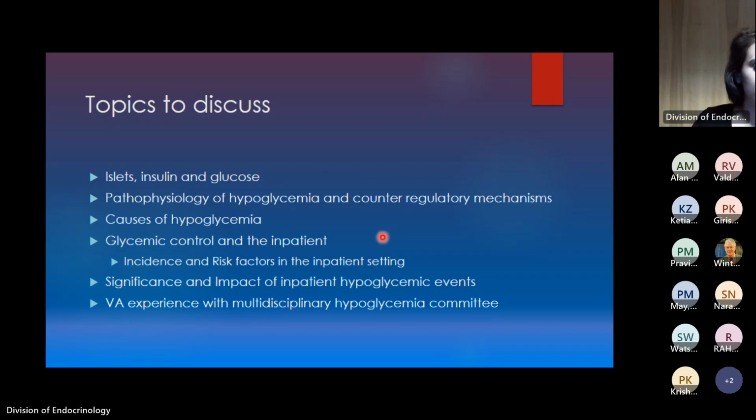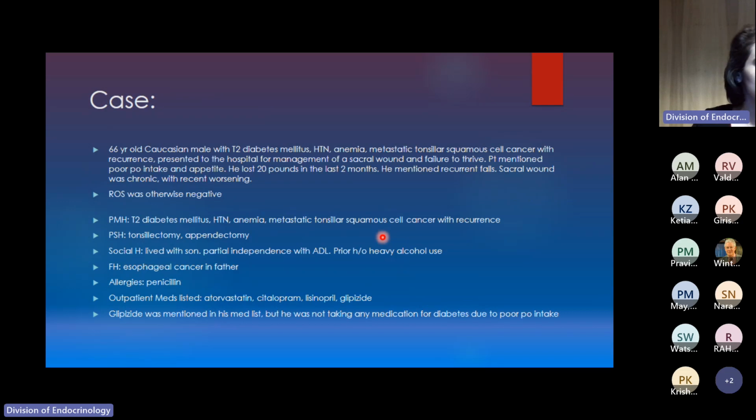So we start off with a case of a 66-year-old Caucasian male with type 2 diabetes, hypertension, tonsillar metastatic squamous cell carcinoma, who presented to the hospital with the concern of failure to thrive and a sacral wound. He mentioned poor oral intake and appetite. He had lost about 20 pounds in the last 2 months. He mentioned recurrent falls and a sacral wound, which was chronic but had been worsening recently.